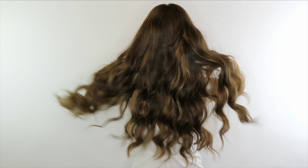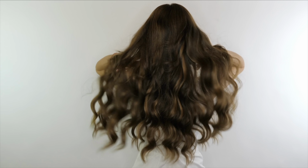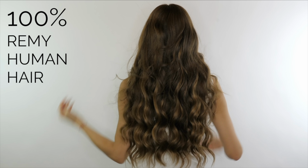So if you have short hair, it's a great way to extend the length of your hair. That way you can recreate all of these beautiful hairstyles and make yourself look a lot more stylish really quick.